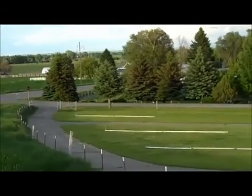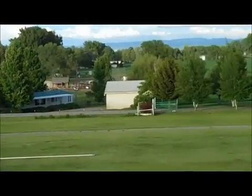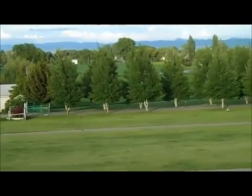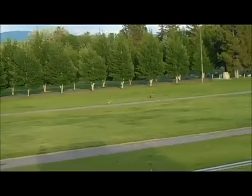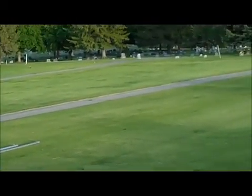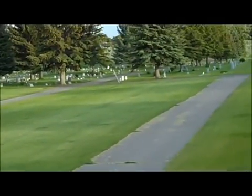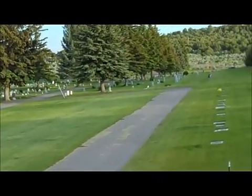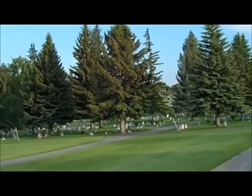And I'm just going to pan over here a little bit. I did grow up next to a cemetery. It's kind of an interesting place. Right along here, this is the newer part of the cemetery where the headstones have to all be flat to make mowing the lawns easier. This is, again, the newer part. The older part is back in there. It's quite a pretty place.